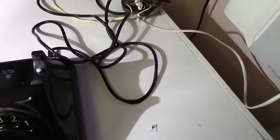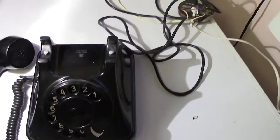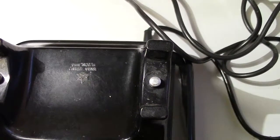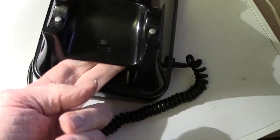Looking at the phone itself, I know I'm in a different spot. It's only because I've got access here to the phone socket. Dial, all the other bits. In the middle there, you've got the name Iskra. I think it will show itself on the camera, Iskra. You've also got something which we didn't take up to many years afterwards, a carrying handle that's easily carried.